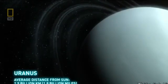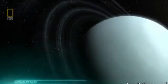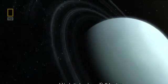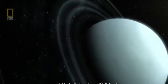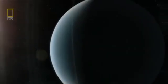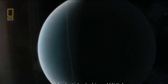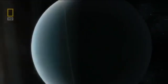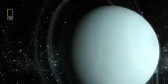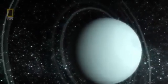63 times larger than the Earth. Here, you'd be lucky to celebrate a single birthday. The planet takes 84 years to make its way around the Sun. Uranus and sister Neptune are known as the ice giants because of their frigid outer atmospheres, supercooled to minus 355 degrees Fahrenheit.